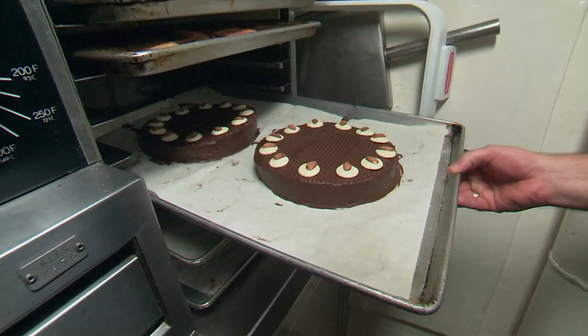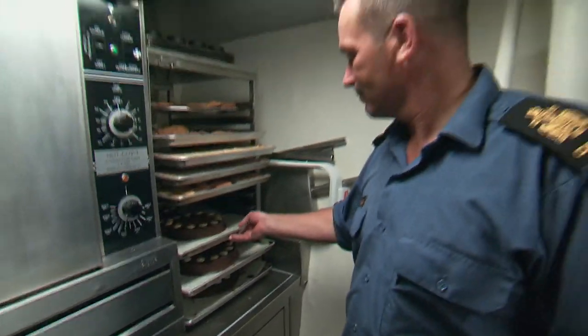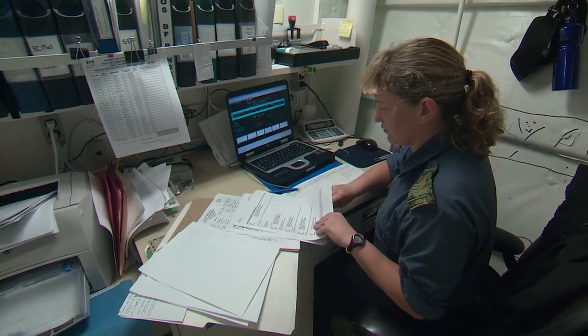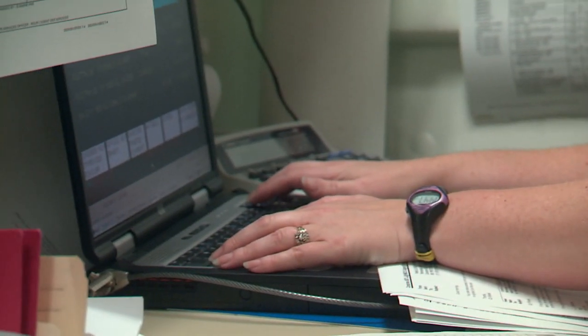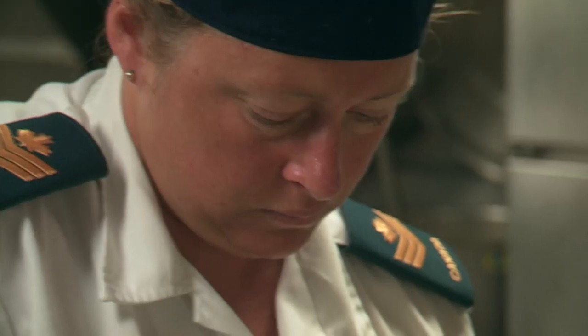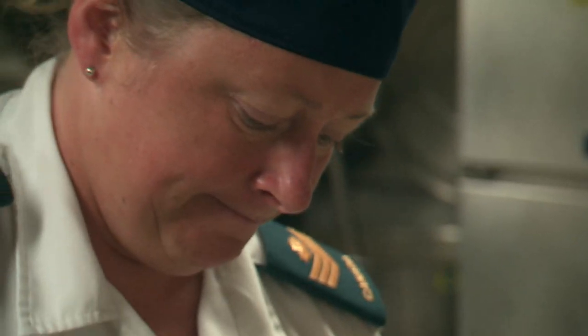Oh, wow, look at that. Members of the logistics department are trained in skills that can be used in the Army, Air Force, or Navy. For these folks, flexibility is everything. Just posted to HMCS Calgary, Sergeant Joanne Stevens is a member of the logistics department and one of the ship's 7 cooks.